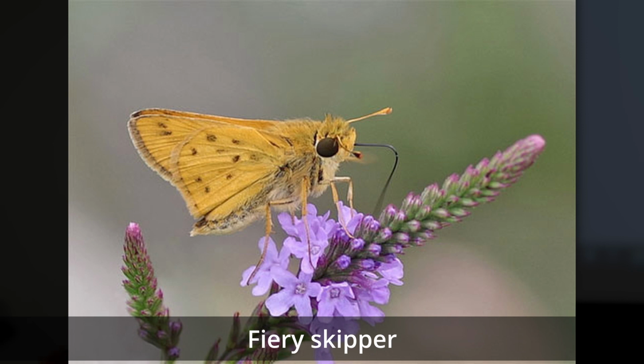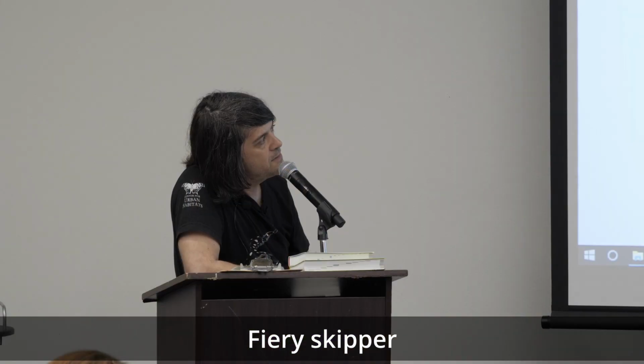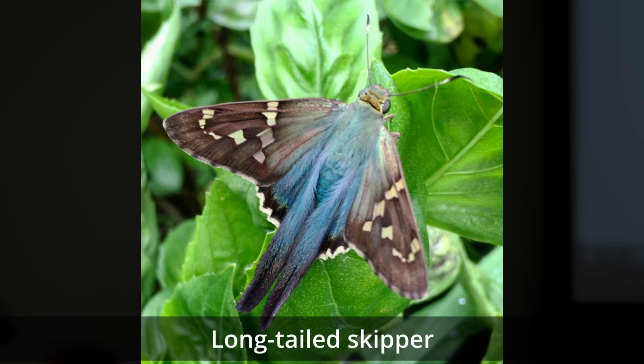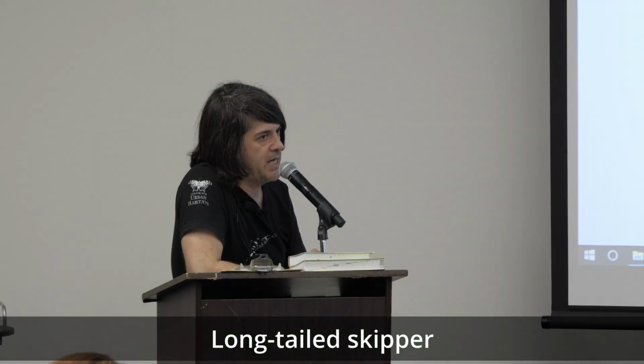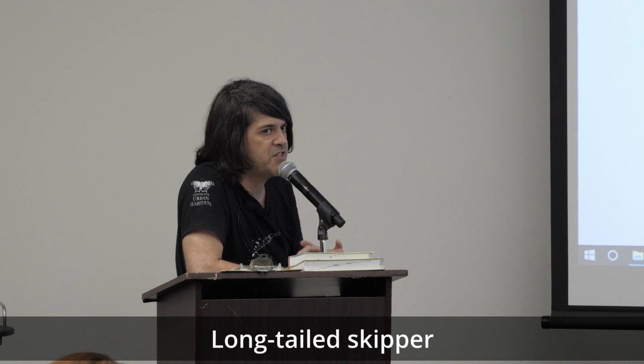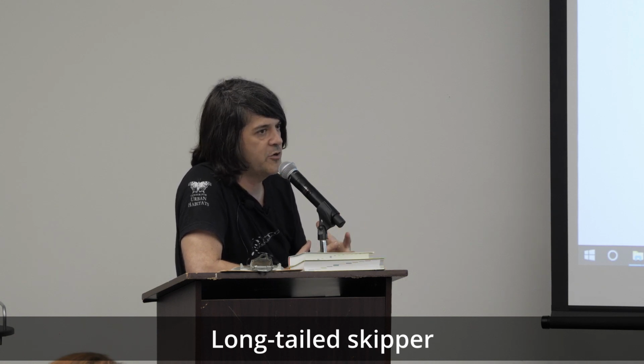That is what a fiery skipper looks like when its wings are closed. Next slide, please. Favorite. I love this butterfly. And by the way, just because it's brown doesn't mean it's a moth, right? We can get into what makes a moth and a butterfly, but it really is just convention. They're all Lepidoptera, right? They're all in the same group of insects. In different families, we have decided are moths, and then certain groups of families we've decided are butterflies.